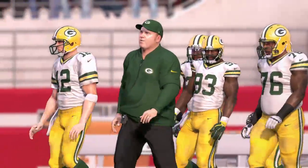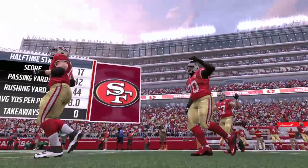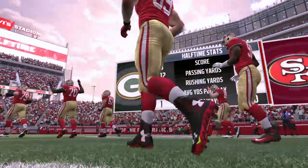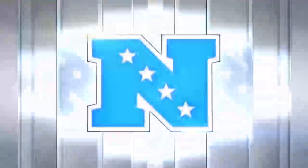The 49ers will look to keep the pressure on in the second half. The Packers are coming off a bad game, and they haven't been able to get out of that funk here today. All right, let's get it going. Here's the first half highlights.